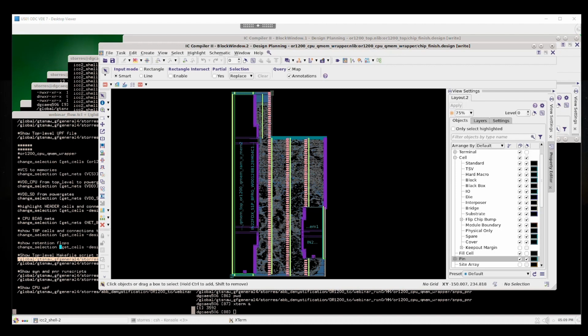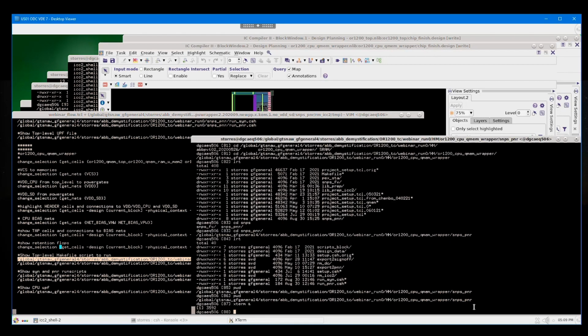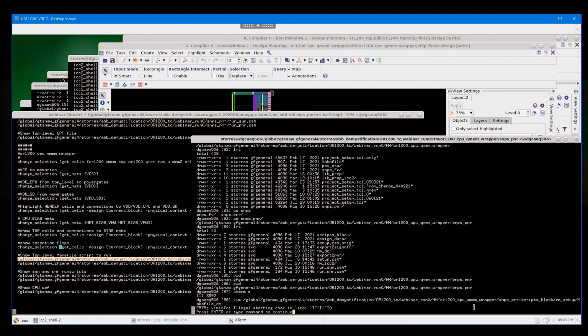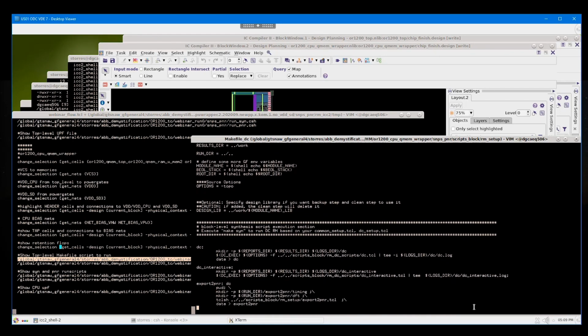Now that we've talked about the important components of the OR1200 CPU QMEM wrapper, let's look at the scripts that are actually run in order to implement this block level. Just like the top level, there's a makefile for DC and a makefile for the PNR, or place and route. Let's quickly look at the makefile for synthesis. As you can see, it's pretty similar to the top level. It has the same targets, export to PNR.